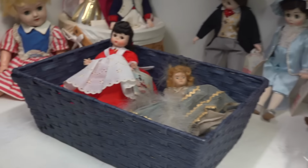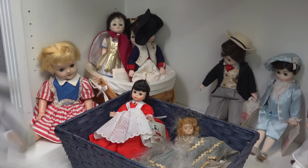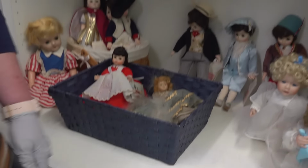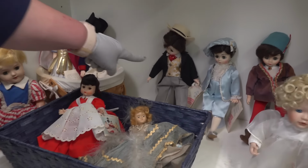So I don't see the price. Dolls, don't see it. Throw pillows. Oh gosh, I don't know how much these are. So I asked, because it says towels $3 each, but they came over and they told me that the dolls are $3 each too, which is wonderful. So let's go through: $3 for 40, $3 for 40, $3 for 40. That's right, these are worth 40 each.